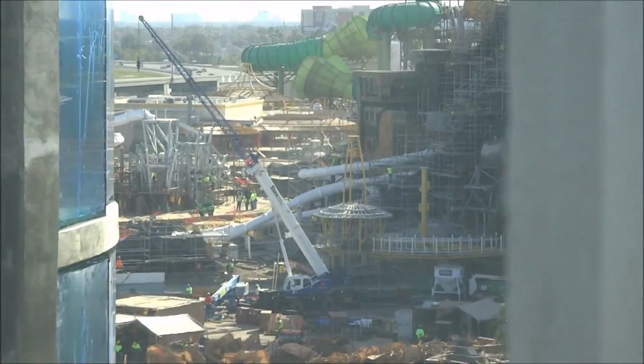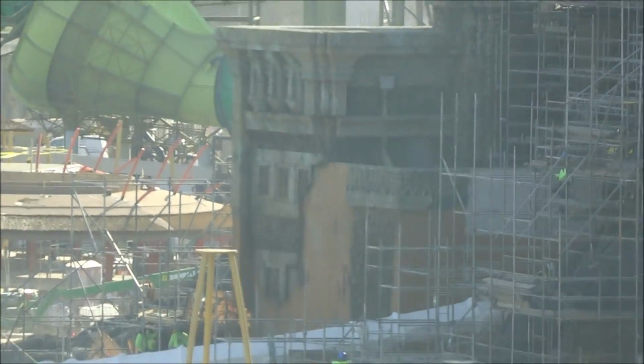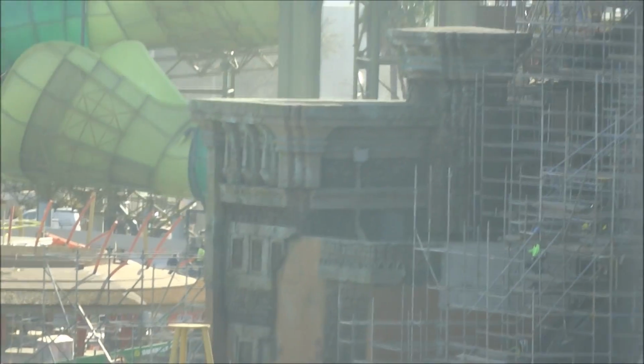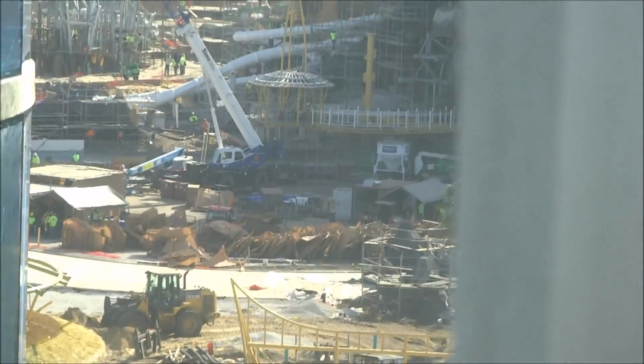As we look off in the distance though, we can see some more development on those buildings, even that temple, or almost like a street style building on the side of the volcano. Not really quite sure what this is going to be all about yet, but we'll see as time moves on.